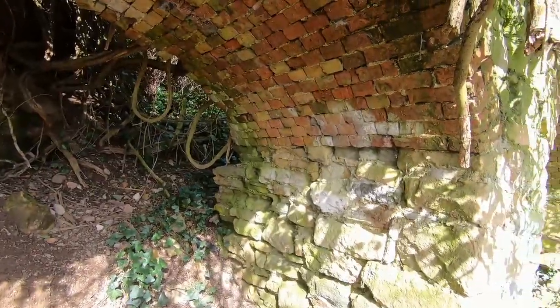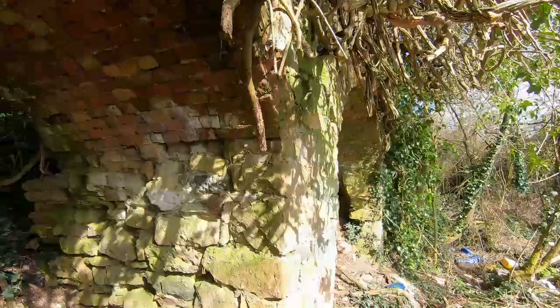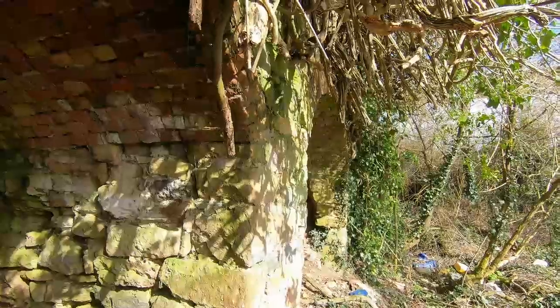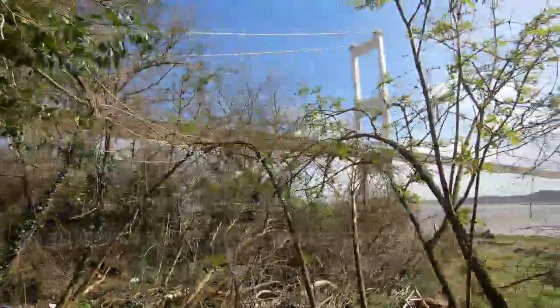The reason I know this is because I used to live down by the river further down, and I had two on my property. So yeah, very interesting. Right, let's see if we can find some treasure.